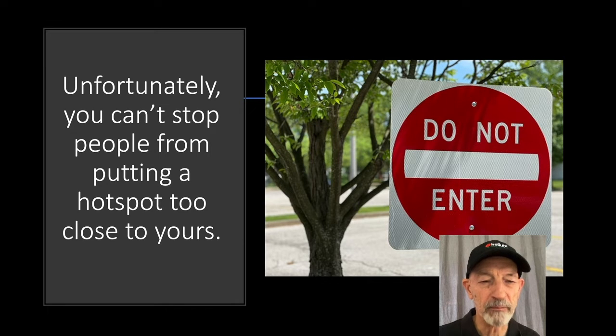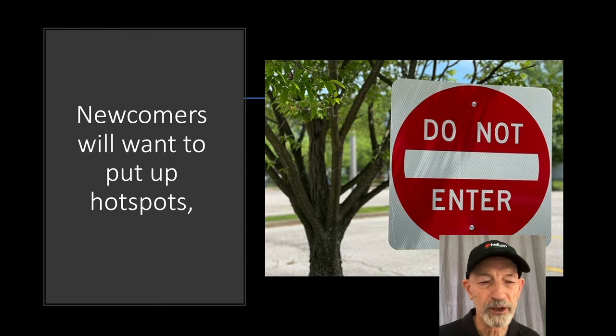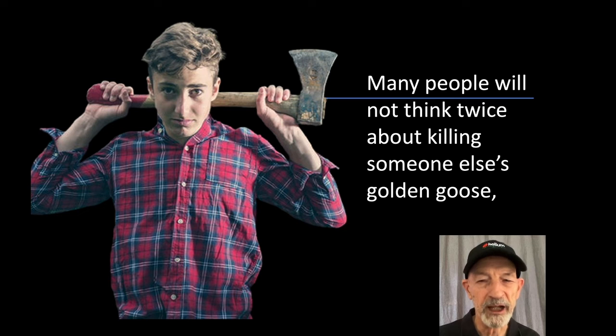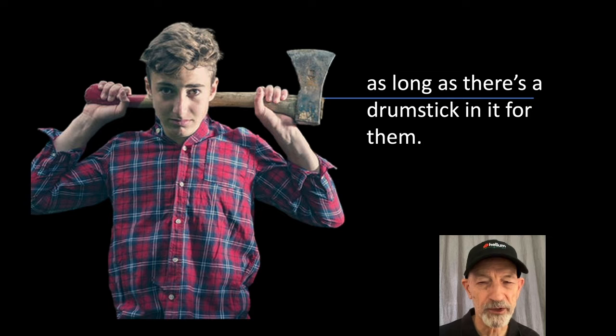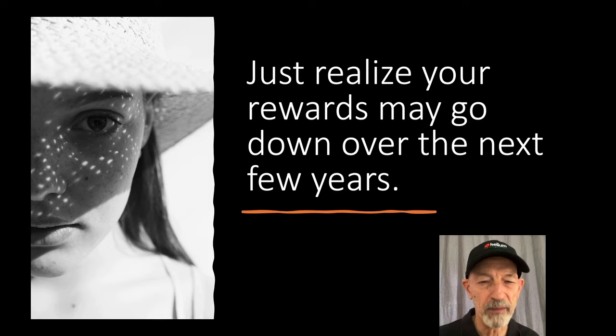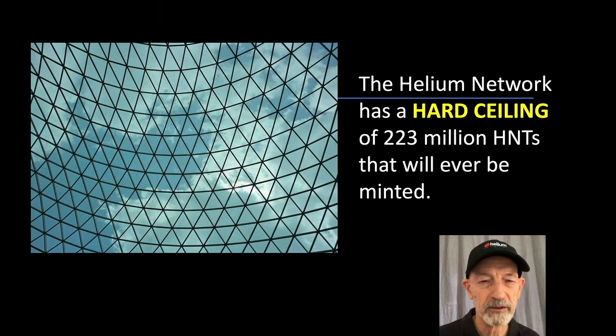Unfortunately, you can't stop people from putting a hotspot too close to yours. Newcomers will want to put up hotspots even if they only make a little money. Many people will not think twice about killing someone else's golden goose as long as there's a drumstick in it for them. That doesn't mean you should give up. Just realize your rewards may go down over the next few years.